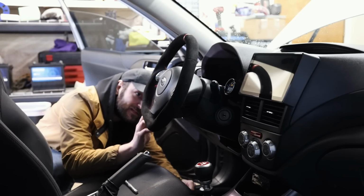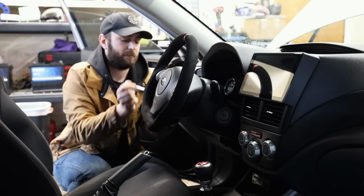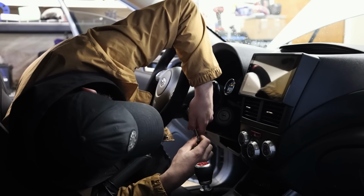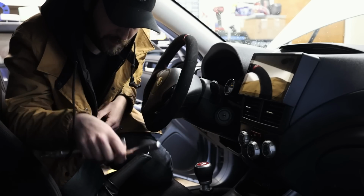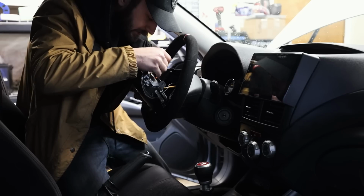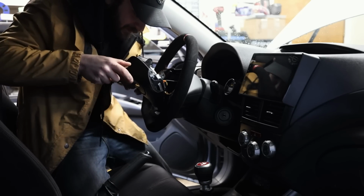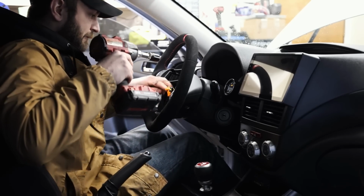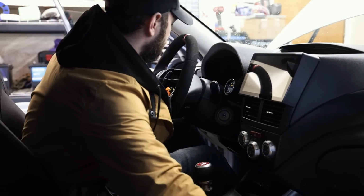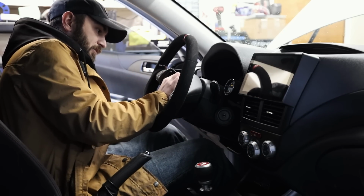There's a couple T30s right in here for the airbag. There we go, airbag's free. Let's disconnect these airbag wires. I just feel like I'm defusing a bomb every time I mess with the airbags, man. I hate it. Now in an effort to not totally wreck your clock spring, leave that bolt on there and then wiggle the wheel off. Otherwise you will pull the clock spring off with it and you will destroy your clock spring.